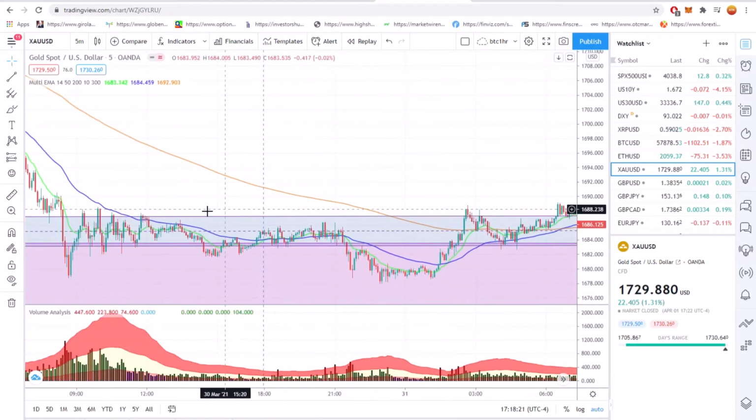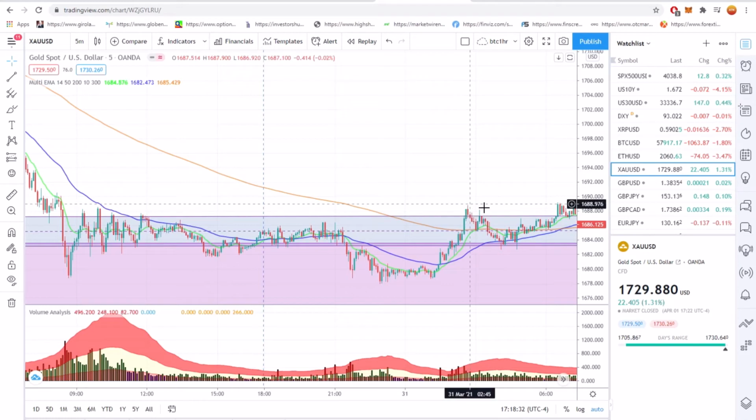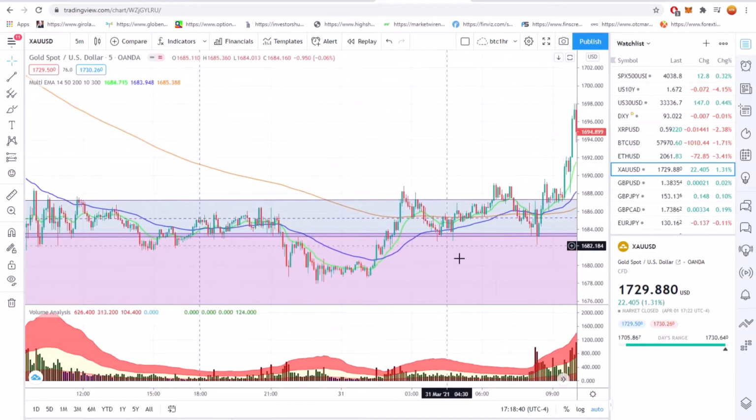As soon as we broke above this area right here, this consolidation, because of this strong volume right here, as soon as we broke above right there. I'm not telling you to take the trade when we break, but as soon as we break above, now look for an area to enter the trade. So look for a pullback.